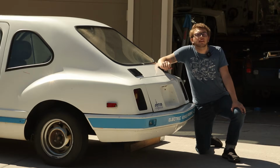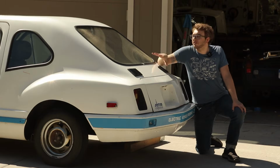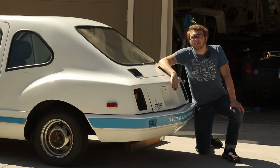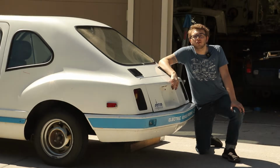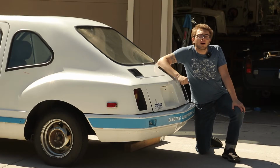After they were done using it in the 90s, it was sold to Jim McCullough, a name you might recognize. He was my mentor for teaching me how to work on these cars. He drove it until the battery pack kind of crapped out, and then it was parked in a field by Ken Jones in the early 2000s until I came along in 2019 and bought it.